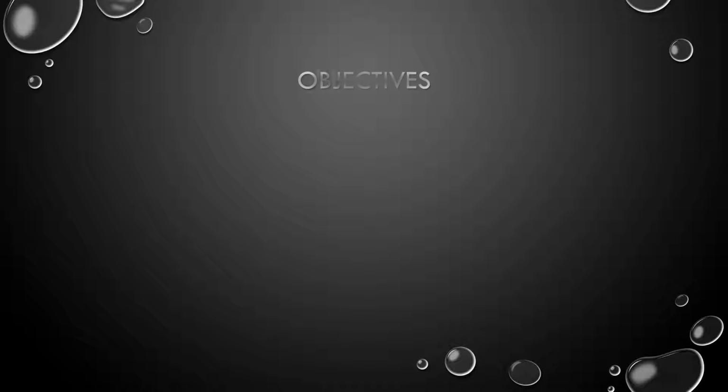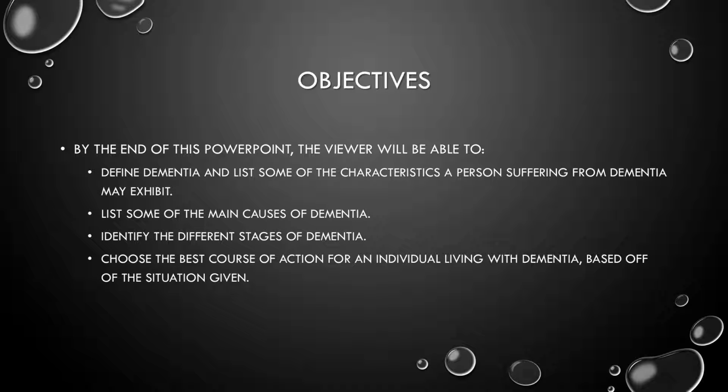The objectives for this PowerPoint are that by the end of the PowerPoint, the viewer will be able to define dementia and list some of the characteristics a person suffering with dementia may exhibit, list some of the main causes of dementia, identify the different stages of dementia, and choose the best course of action for an individual living with dementia based off the situation given.